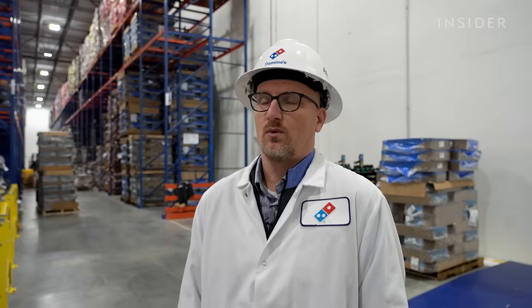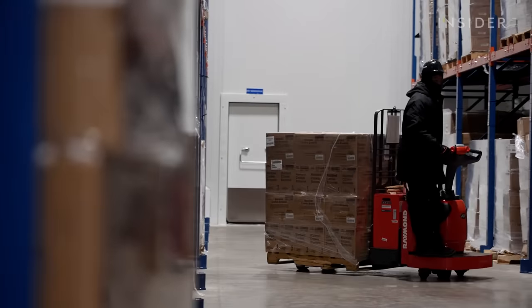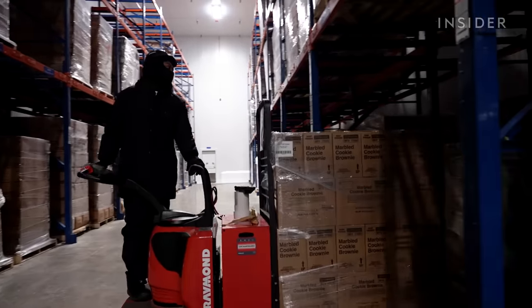Staffing has been a real challenge across, again, the whole industry. So it's this kind of vicious cycle. When you can't hire enough people, it creates a lot of different problems throughout the business. So here in Indiana, Domino's implemented new processes to make warehouse and delivery jobs easier on employees' bodies.